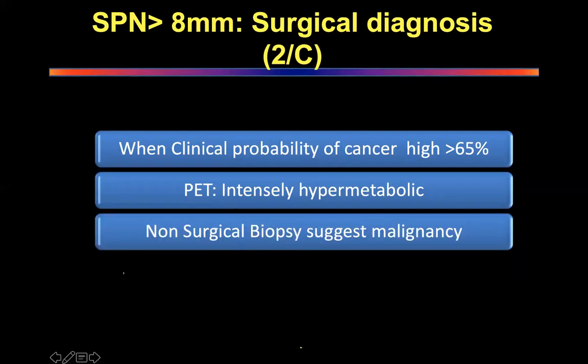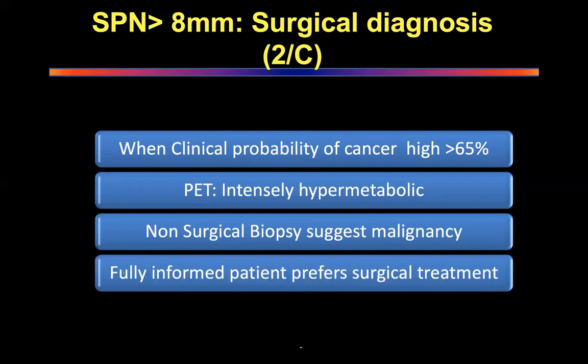non-surgical biopsy suggests malignancy. So you've done a CT-guided biopsy, not really sure, one or two cells showing some malignant change, or a patient says, I want a surgical biopsy. So this is the answer to that question. When do you do a surgical biopsy in a solitary pulmonary nodule? That is the question asked to you in an exam.